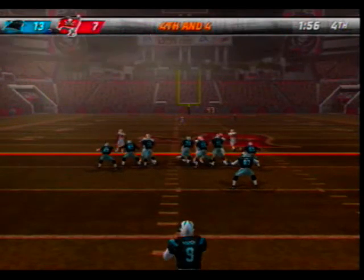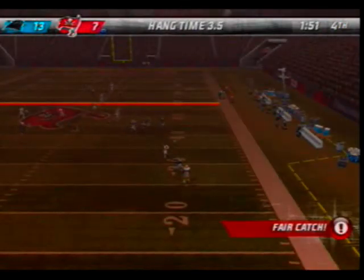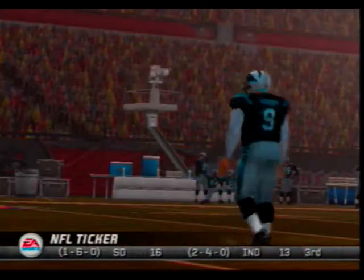Number 9 comes into the game for the punt. O'Neal sets up, waiting for the punt. He signals for a fair catch. We've got a good one going here today.